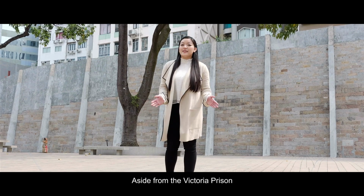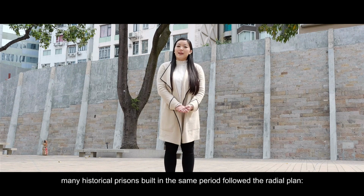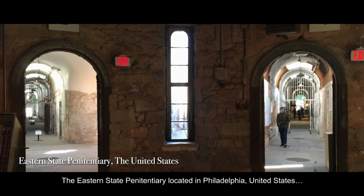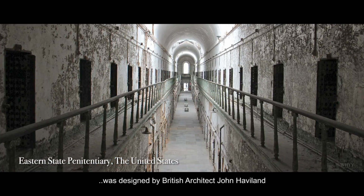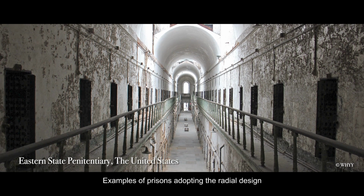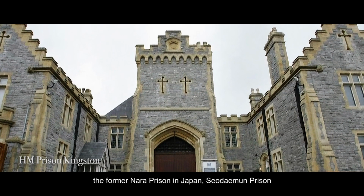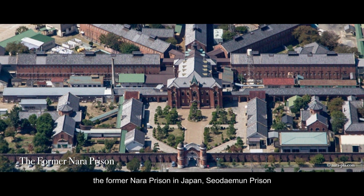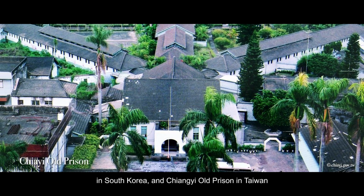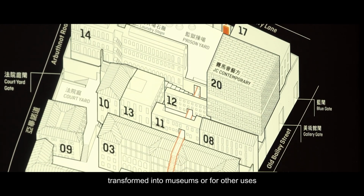Aside from the Victoria Prison, many historical prisons built in the same period followed the radial plan. The Eastern State Penitentiary, located in Philadelphia, the United States, was designed by British architect John Haviland and opened in the early 19th century. Examples of prisons adopting radial design include Kingston Prison in the United Kingdom, the former Nara Prison in Japan, Seoul Daemun Prison in South Korea, and Cha Yi-Old Prison in Taiwan. Many of them have been decommissioned and transformed into museums or for other uses.